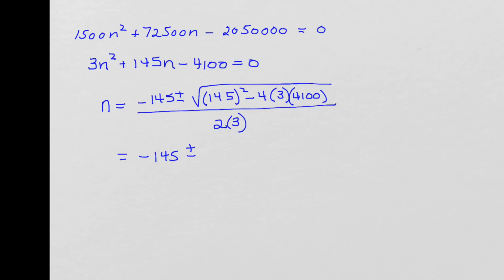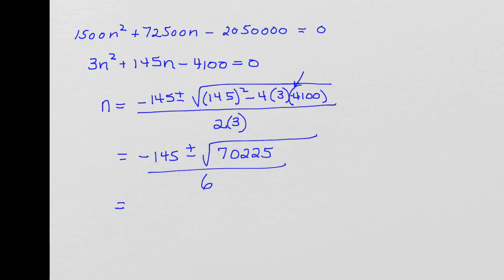So this will work out to negative 145 plus or minus the square root of 70,225, over 6. And this should be a negative 4,100, not positive. So there you go. So we get negative 145 plus or minus 265, all over 6. And it can't be negative 145 minus 265 because we know we need a positive answer. So we'll take 265 minus 145, and that gives me 120 divided by 6, which is 20. So it'll take 20 years to make a total salary of $1,025,000.